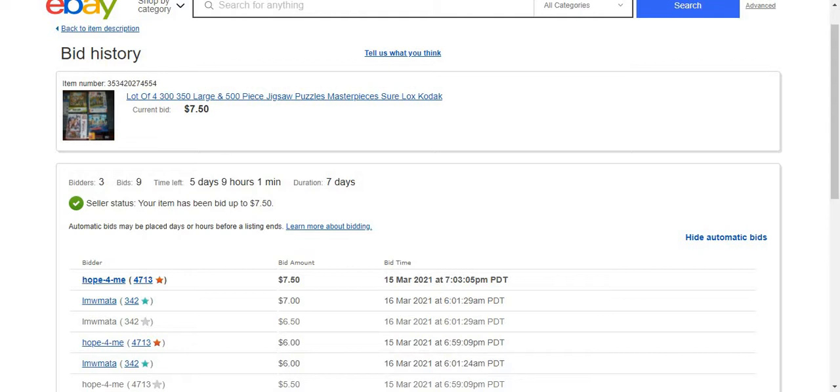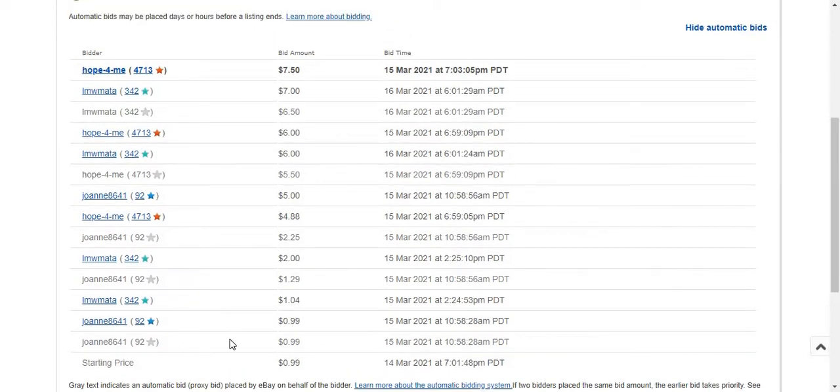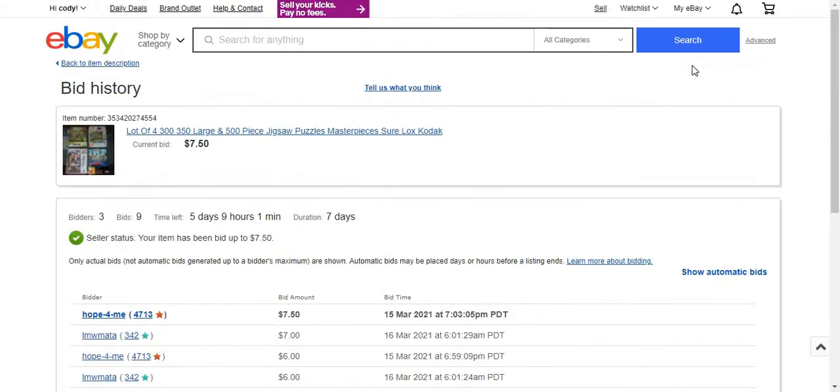So last, it was started on the 14th late at night, but on the 15th, some bid in the morning, and some bid late afternoon for me. Some bid in the afternoon, and some bid at night. And then there's a little frenzy at night going on. And then early this morning, this Miwata bid at 8 this morning by 10. So yeah, it's pretty exciting.